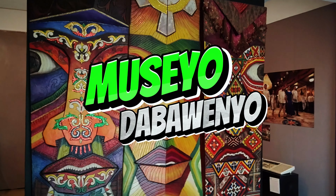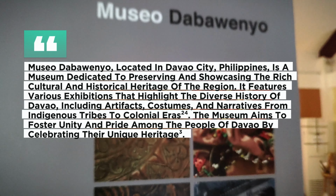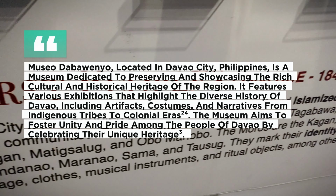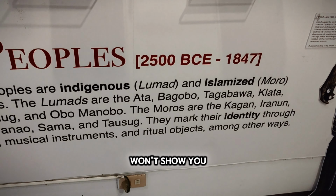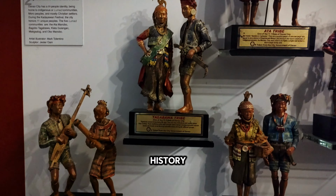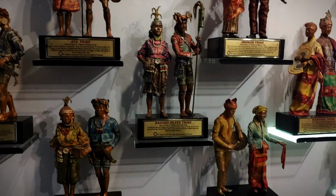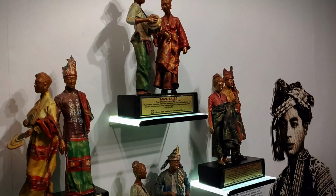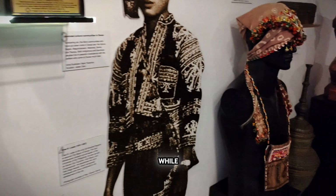Museyo Dabawenyo. Free entry to this little museum. I promised I won't show you too much, so just a quick look around. If you like history, then this is for you. It's the sort of thing I like. Only takes about 30 minutes to an hour. And it's in an air-conditioned building, so it's a nice place to escape for a while.